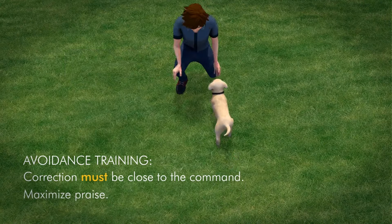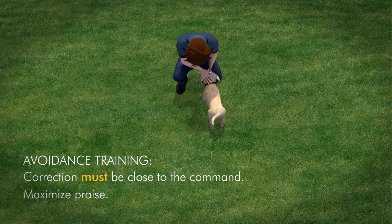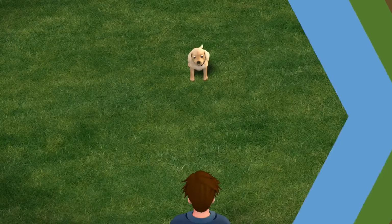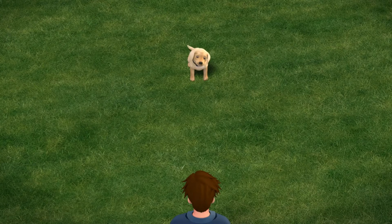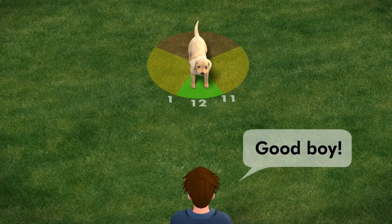As soon as Ralph turns back towards us, we maximise praise and make a huge deal for Ralph to come back to us so he can collect his $1, the treat. So picture this, if we put a clock face out where Ralph is standing and 12 o'clock is pointing towards the owner, then we want to praise Ralph between 11 o'clock and 1 o'clock.